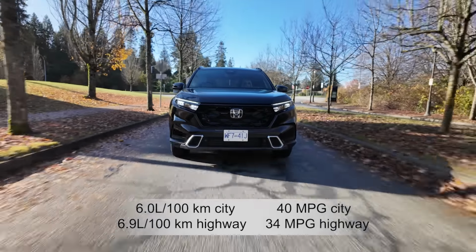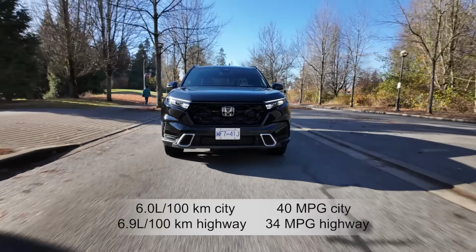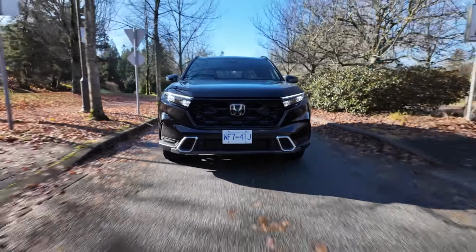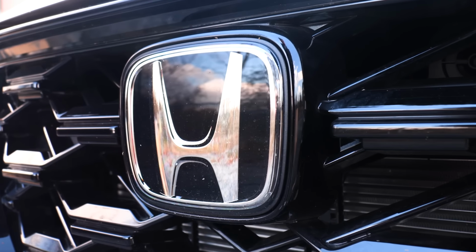Here's the fuel economy for this hybrid. 6 liters per 100 kilometers in the city, 6.9 on the highway. That's 40 miles per gallon in the city, 34 miles per gallon on the highway. The CR-V hybrid can only tow 1,000 pounds, and the warranty is 3 years, 60,000 kilometers, or 36,000 miles.